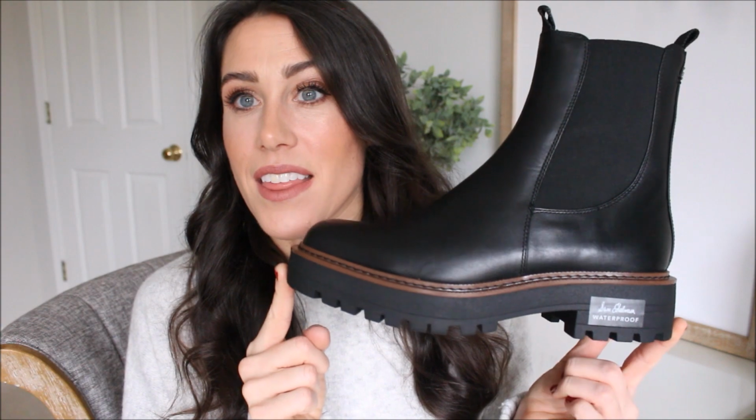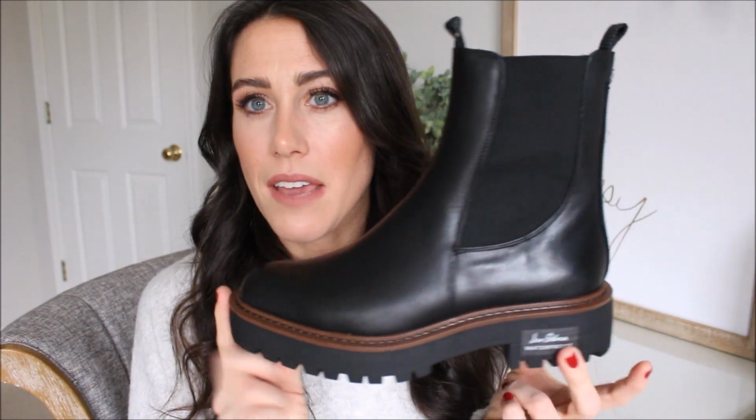They're also from Sam Edelman, and they are called the Laguna boot. And I love them. I think they're awesome and fun and kind of trendy. They are these right here. So this is the black pair, and they are waterproof, but they're just kind of like a flat Chelsea boot with like a bigger lug sole on the bottom. I love them. I almost love this better than a combat boot.